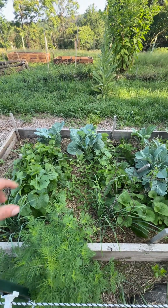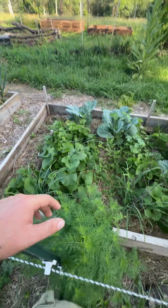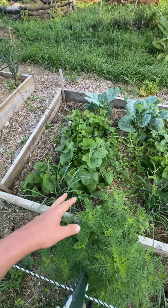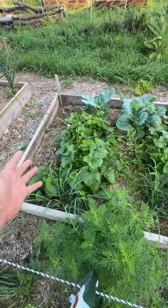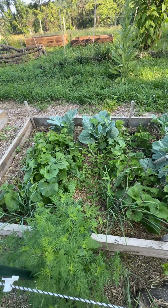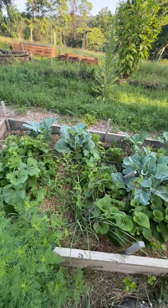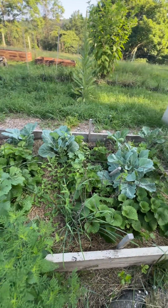I just need to manage these vines. And also it's a cover for the ground, so basically I don't have the sun beating down on the soil constantly because it's covered by something. And these collards are doing very well in that. So I'm super happy about that.